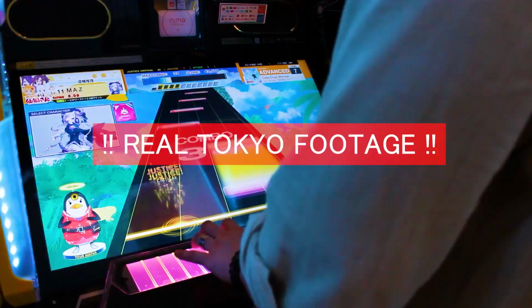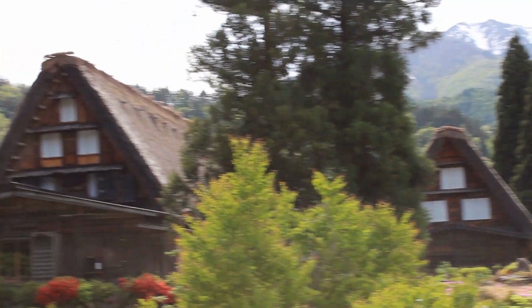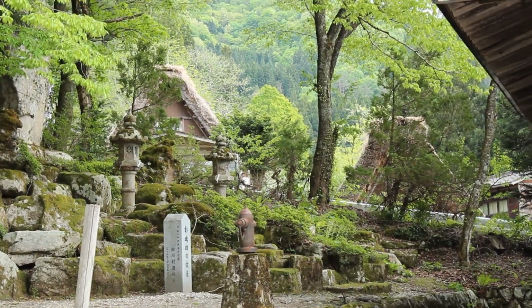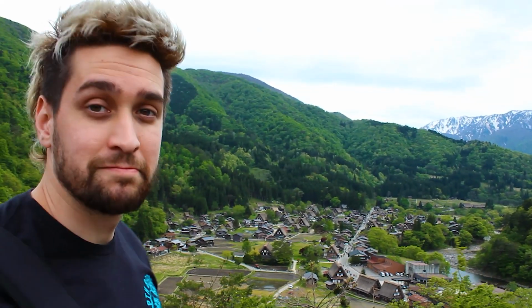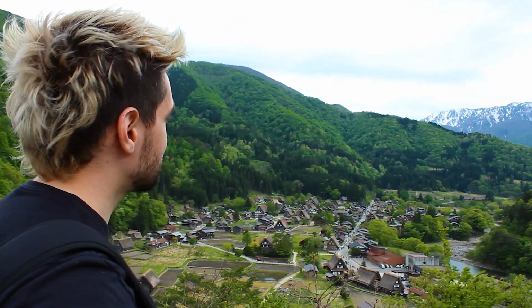So definitely go to Tokyo, have a blast, go wild with the crane games and anime merch, but also don't miss out on the other half of Japan. If you can, take a detour to some of those cultural sites that are tucked away in the rural areas and prefectures that are not as popular.